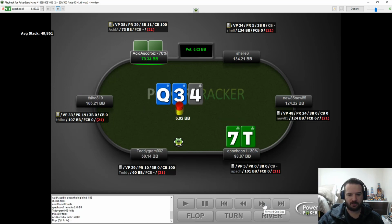Beautiful. We get called. And this is a reasonably dry board. I think in his range he's going to have quite a bit of 3x and 4x that are going to check-call once and fold to a barrel on the turn. So that's something to keep in mind. But we do have a little bit of a range advantage here, given that we still can have all the sets. He can't have the set of queens most of the time, and he also is not as likely to have the strongest queens, ace-queen, and some of the king-queen suited. It's probably 3-bet pre-flop.